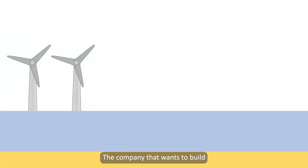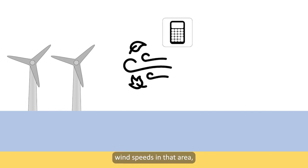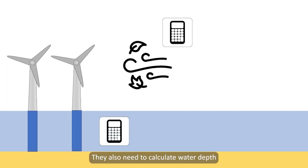The company that wants to build the wind farm first needs to check that the environment will be a good place to generate wind energy. They need to calculate wind speeds in that area, because if they are too small, it won't be a great place to make wind energy. They also need to calculate water depth, because if the water is too deep, the wind turbine won't reach the bottom or be at the right height.